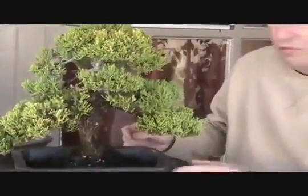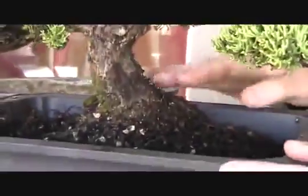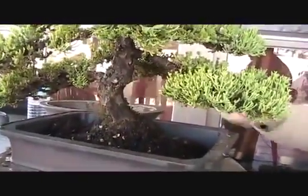Now you'll notice when we got the moss off the base that we uncovered a massive trunk for the size of the tree. Unfortunately, it also put a lot of roots up into the moss, which these junipers are wont to do, and so we had to do some cleanup work on the roots here as well. We also had to shave quite a bit off the bottom of the root ball in order to fit it into the new shallower pot.